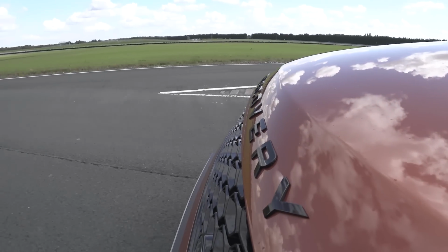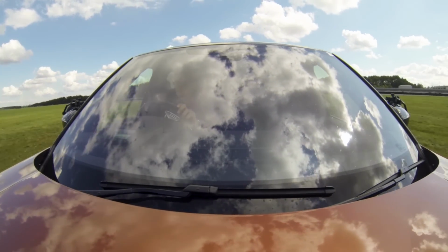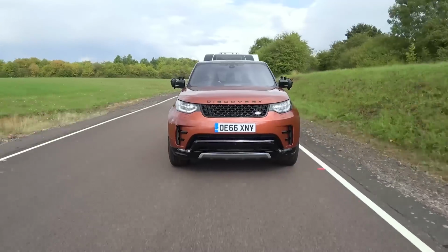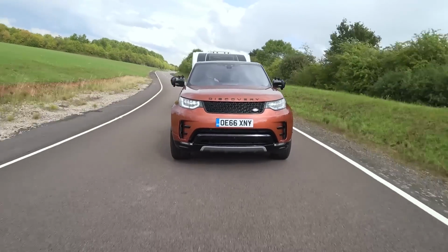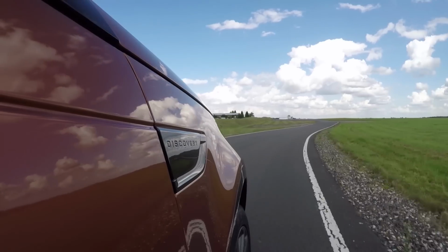Well, from a caravanner's point of view, the answer is torque. Lots and lots of torque. The 3 litre has 443 pounds-feet of the stuff, which is 20% more than the 2 litre. It really does make towing a big twin-axle caravan easy.